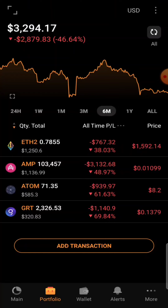But I already have a solid dividend portfolio. So crypto is extremely risky. But if you guys want to go a route that's a little more safe, dividend investing is the way to go.